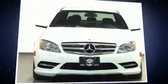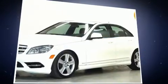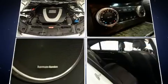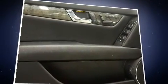Come test drive this 2011 Mercedes-Benz C-Class. This four-door, five-passenger sedan still has less than 120,000 kilometers. Under the hood, you'll find a six-cylinder engine with more than 200 horsepower. And for added security, dynamic stability control supplements the drivetrain.